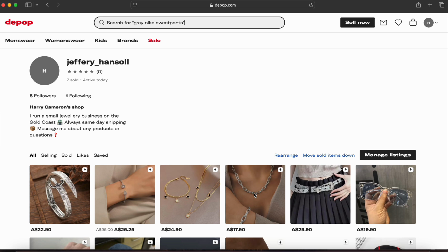Just get your money back from AliExpress and then send the buyer's money back. This way no one's out of pocket. You've just lost the sale, but you're not out of pocket, you've got your money back from AliExpress, the buyer gets their money back, everyone's happy, you're not going to get banned, and they're more likely to come back and buy again. So that's how refunds are going to work on your dropshipping on Depop.